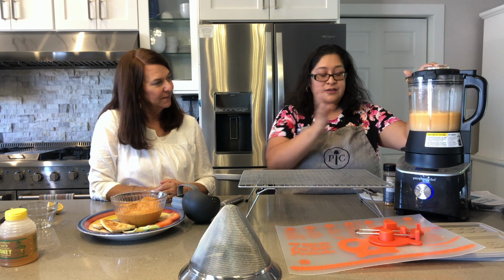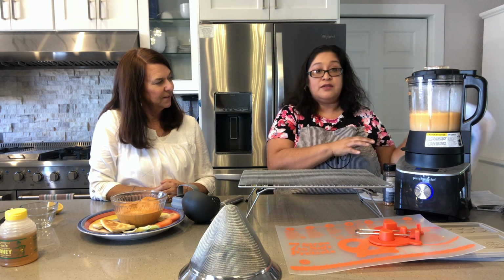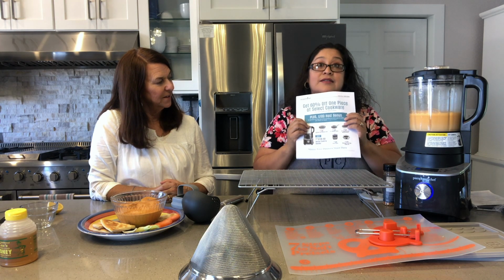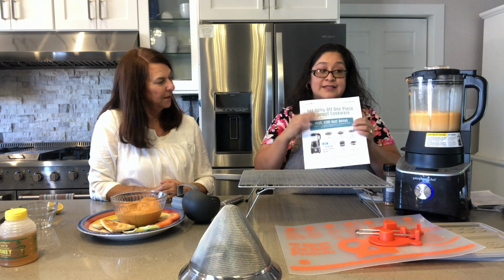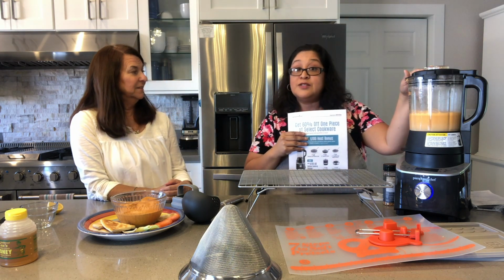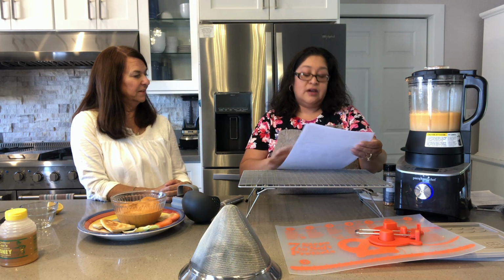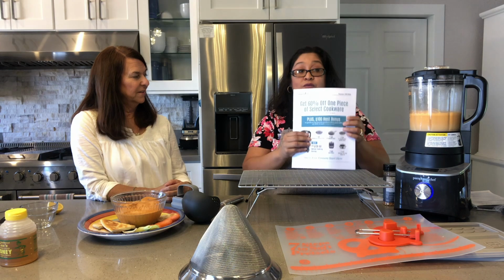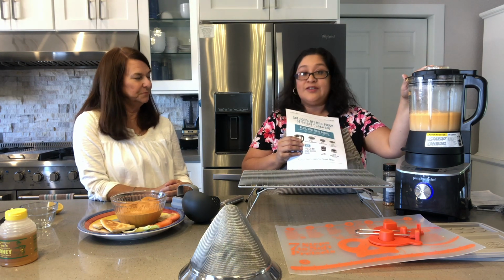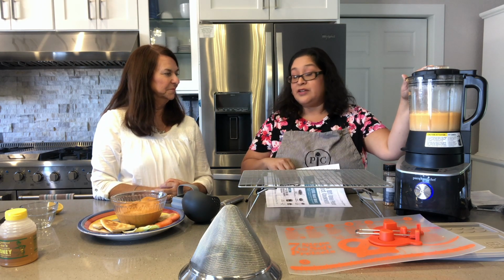So with the Deluxe Cooking Blender, this month, till September 30th, 2019, you can get this for 60% off. Oh, that's a lot. It retails at $350, but you can get it for $136, I believe. Yeah, so $139.60. So this is till September 30th, 2019. Great deal. You're definitely going to want one in your home.